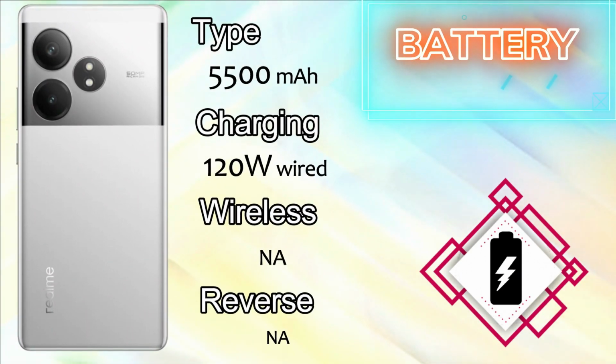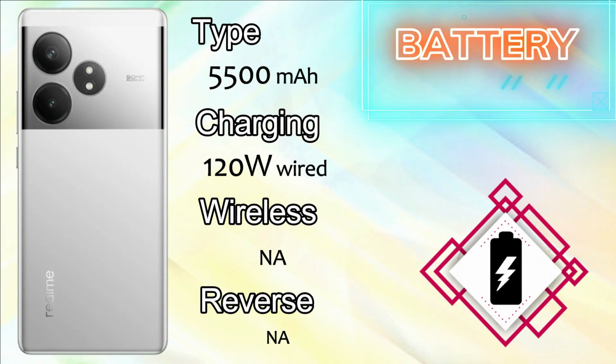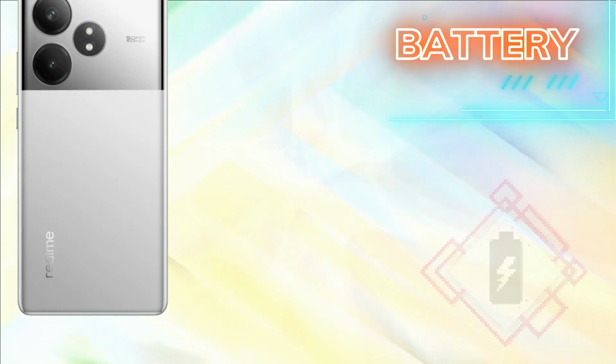The battery backup, Realme GT 60 has 5500 mAh battery with 120 watt fast wire charging. No wireless charging, no reverse charging in this mobile.